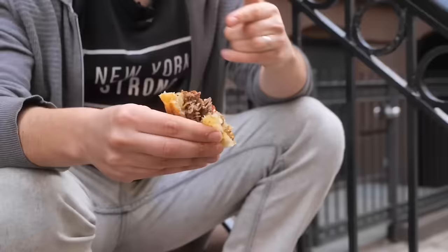The meat is just collapsing out of this. It's almost too much meat. Mm. This may be a contender for my favorite thing in this video, and I didn't think I would say that. This actually might be my favorite thing we've had today.